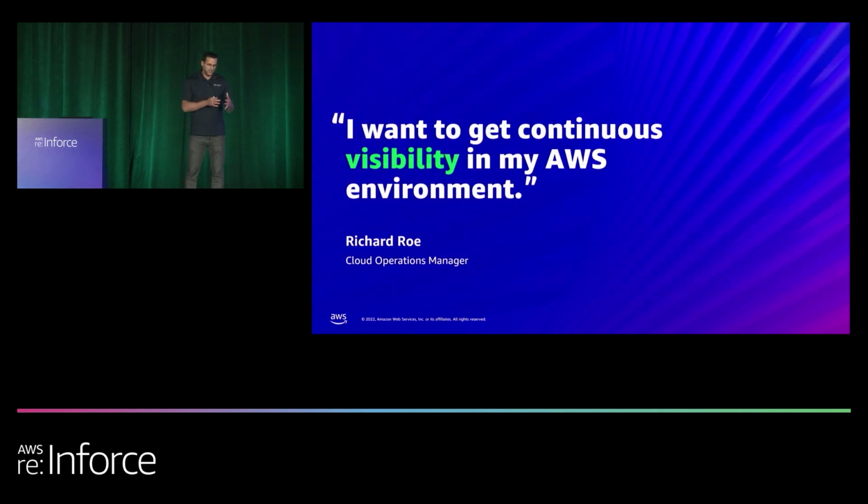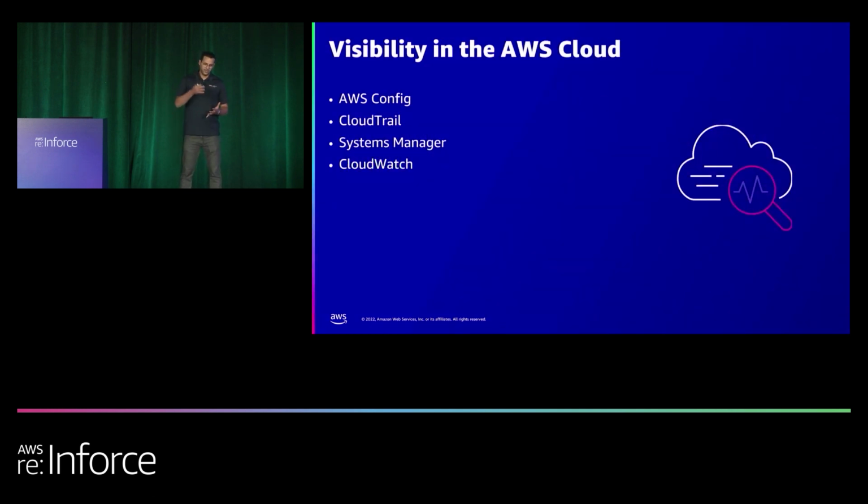So once the customers understand this piece, right, the shared responsibility between them and AWS, they ask about the controls, right, and how to implement the compliance checks. And before doing so, they want visibility inside their environment because you cannot measure what you cannot see, basically. So the ask is, how can I get continuous visibility into my AWS environment? And to do that, we're going to cover four services, right?